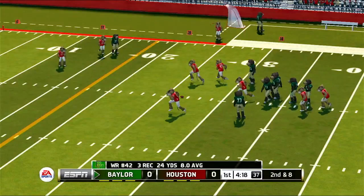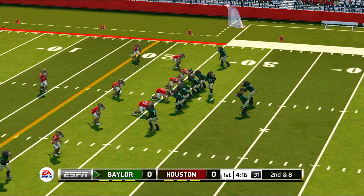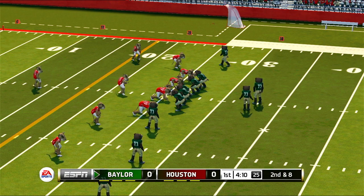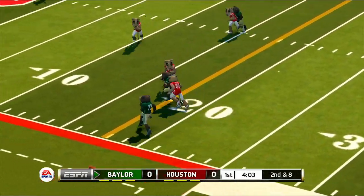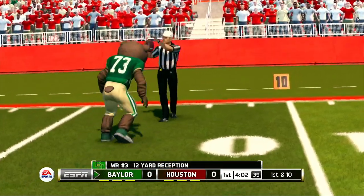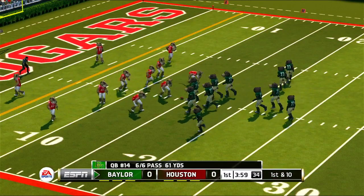The play fake, good for only a couple. Finds his receiver who's all alone. He's taken down around the 14-yard line. From the 14-yard line, first down.